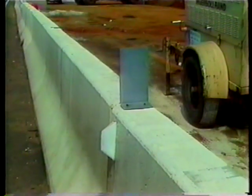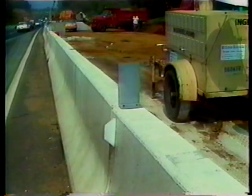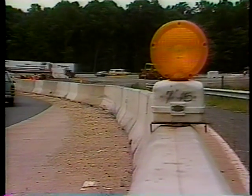Now, to point out some other delineation techniques and guidelines. In some states, top-mounted devices are supplemented with side-mounted ones on the same barriers, or they are alternated from barrier to barrier. The purpose is to increase nighttime visibility and to keep glare and dirt from making the devices ineffective.